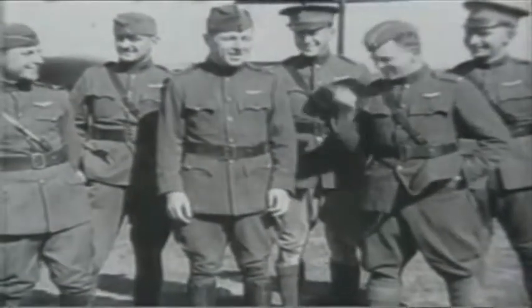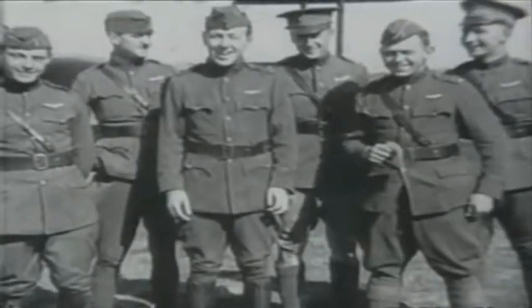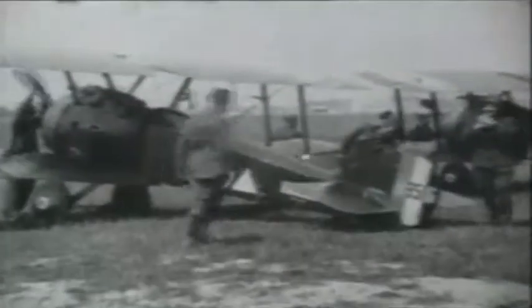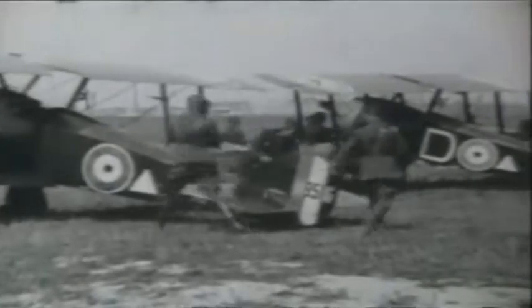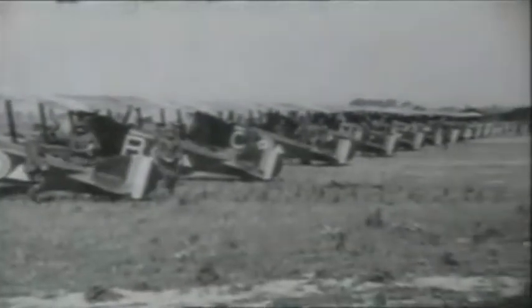Some American fighter squadrons were trained in British flying schools and fought in British aircraft. These are Sopwith Camels of the 148th American. The 148th and the 17th were highly respected by the British. They fought on the British front in western France. Most Americans fought in the east.